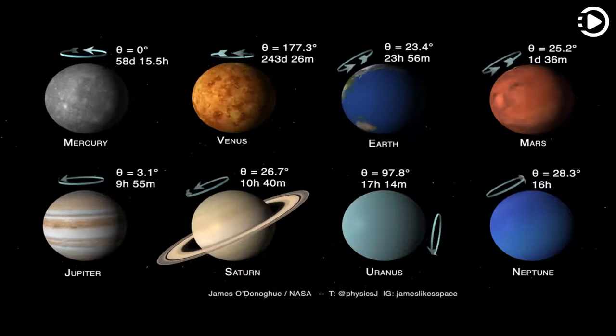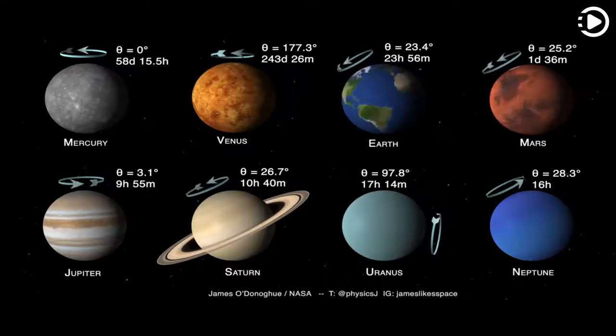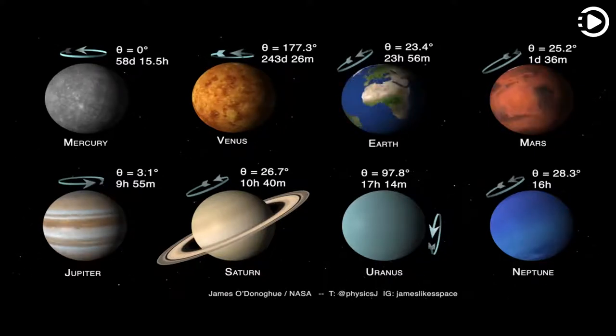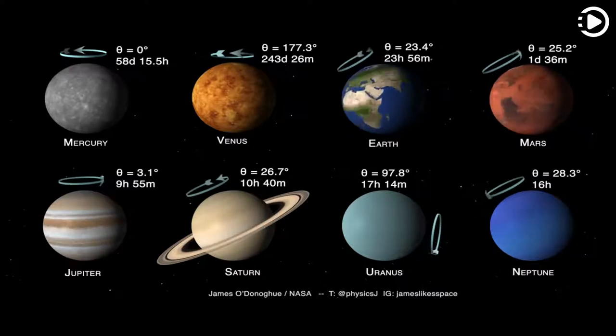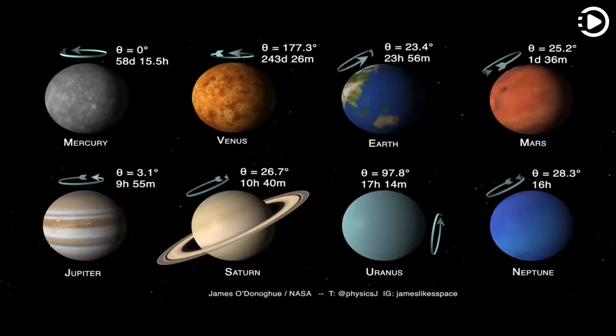In the time-lapse video, a day on Earth, one Earth rotation, takes just a few seconds. Jupiter rotates the fastest, while Venus spins not only the slowest, can you see it? But backwards.